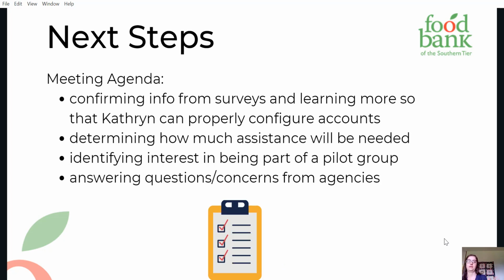And then in this meeting, we're planning to talk through the information that you've given us on the survey and learn a little bit more about that so that I can set up your account and you're all set to go. Figuring out how we're going to transition your agency over and what type of assistance will be needed, like we talked about earlier. Talking with you to see if you're interested in being part of that pilot group, if it seems like a good fit, or if you just want to wait and jump on with the rest of the agencies a few months after that pilot group. And then answering questions or concerns that you have about Fresh Trak right now and about this transition process in the new platform.